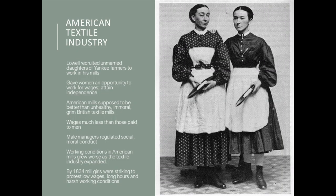Francis Cabot Lowell develops what he calls the Lowell system. He's trying to solve this problem of not being able to hire young men for his factories by recruiting the unmarried daughters of Yankee farmers to work in his mills. And so in some ways this seems like a really good solution because you have a group of young women who are working on these farms.